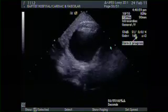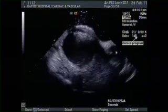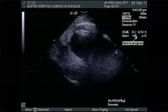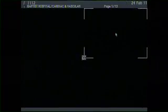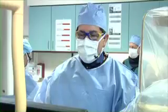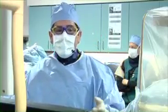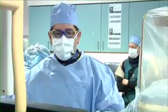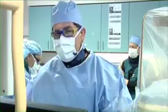Display that loop and the old loop. Ramon, if you still saw the original bubbles here, would that concern you, and how would you follow this up? Well, it wouldn't concern me really because, as you know, because of the texture of the device, you could expect to see bubbles immediately afterwards. And we will follow this patient with a transthoracic echo and repeat bubble study in a month and 3 months, to make sure that everything is covered and endothelialized.